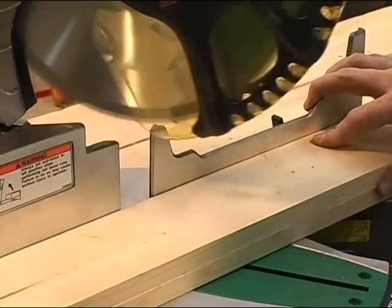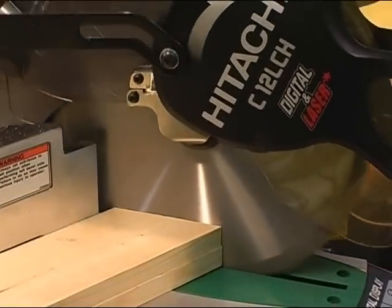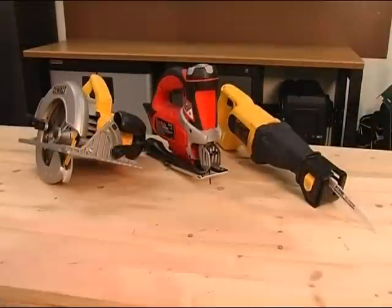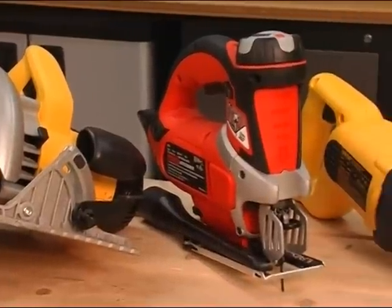Now let's turn our attention to another very common power tool, the power saw. Power saws come in many different shapes and sizes. Some varieties, such as table saws, are stationary, but in this segment, we're going to focus on portable power saws, namely circular saws, jig saws, and reciprocating saws. Some saws are designed to be used in wide open areas, while others are for making precise cuts in small spaces. And with that in mind, let's check out some saws.